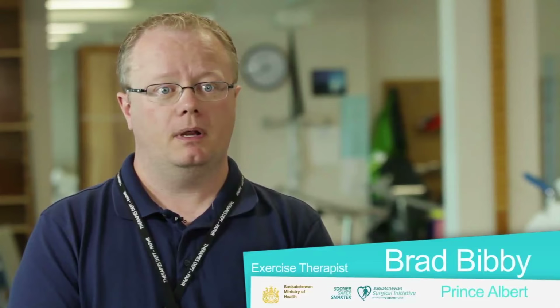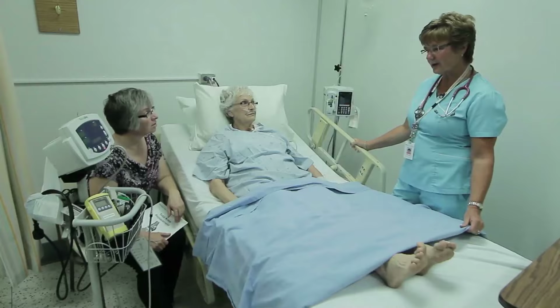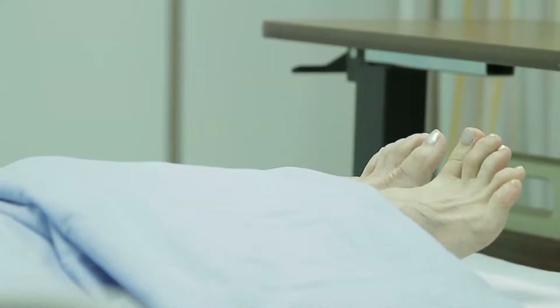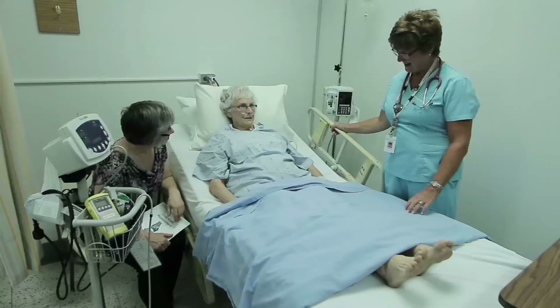For most people after a knee surgery, the big thing is to try and get some range of movement happening around that knee joint. So let's just review some of those exercises that are so important that you do. Can you show me how you're going to do your foot pump exercises? Up and down with your feet, excellent. And how often do you think we're going to do those? What did we ask you to? Once every hour. That's very good.